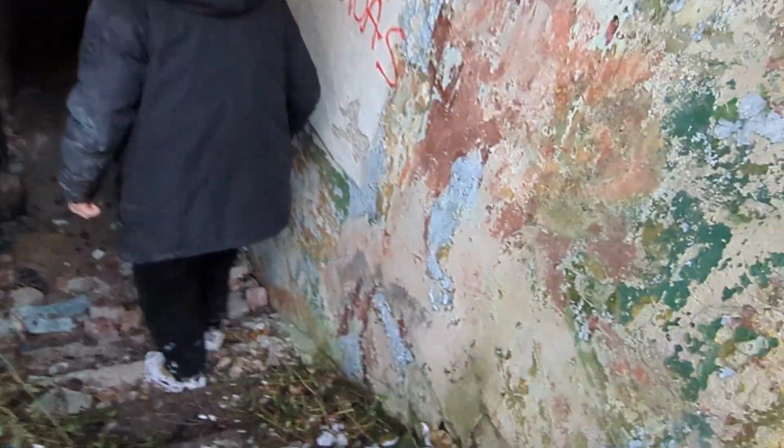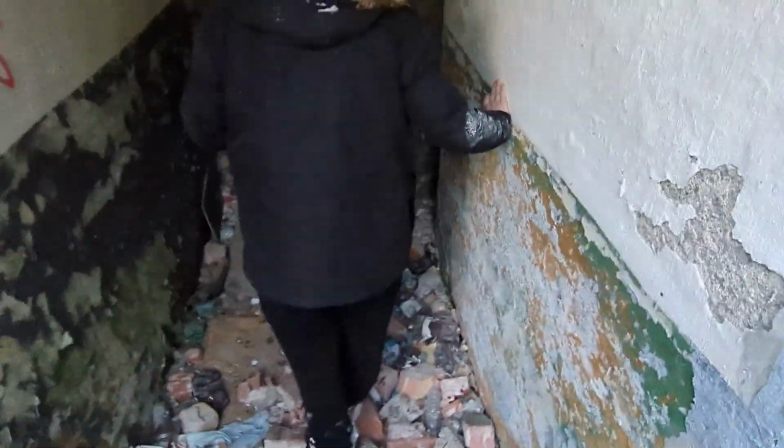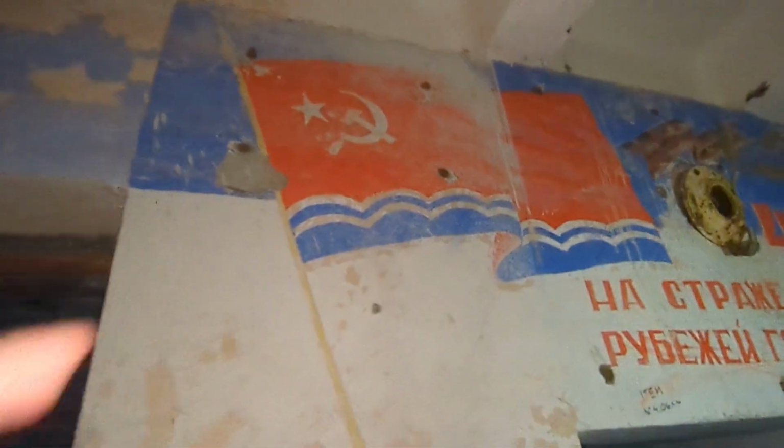Bit of a sketchy walk down. No, it's not too bad. These are mostly intact. So I believe this structure is underneath the two bunkers we were in before. We're slightly beneath them right now. Nice, there's your mural. There's our mural. So that is the flag of the Latvian SSR.